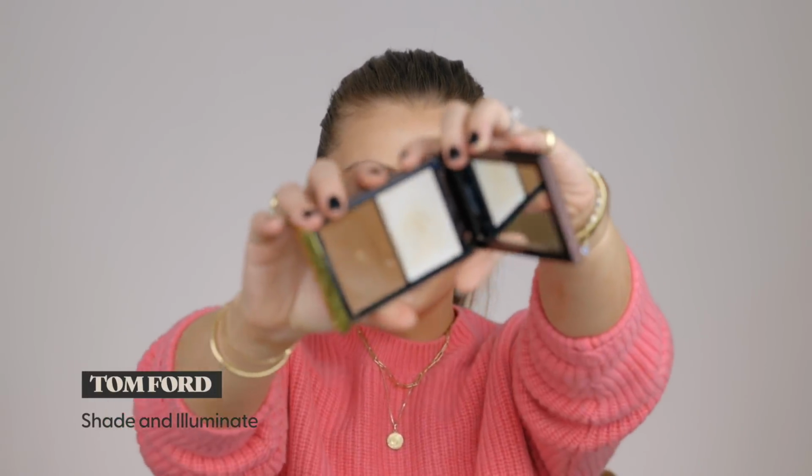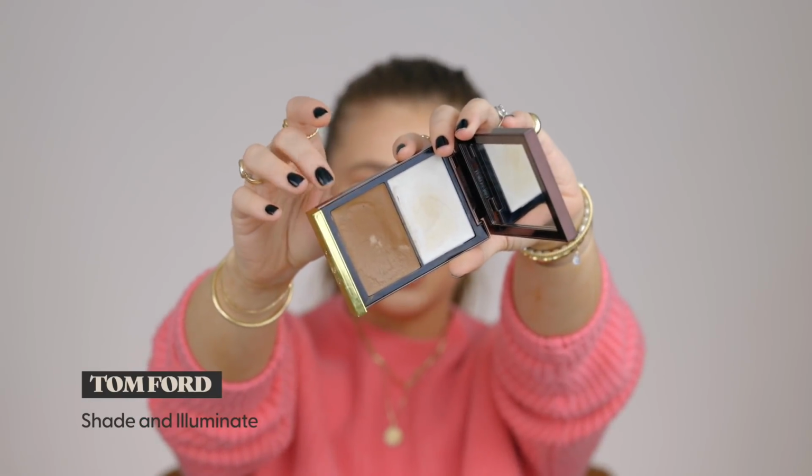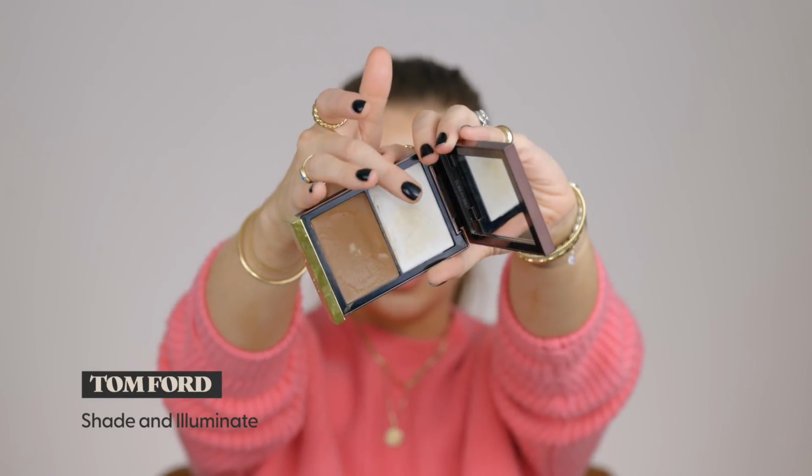But I will say that my 2 favorites are actually the same as 2019, because in 2019 I mentioned the Tom Ford Shade and Illuminate, which is this lovely palette here. And I only use the contour side, really. I never use the highlight. But this is still existing in my everyday makeup vanity, and I have included it in my little project pan moment. I'm going to be using this until I use it up. It's a beautiful cream contour.